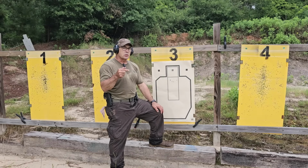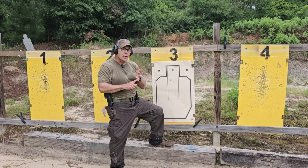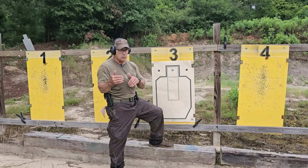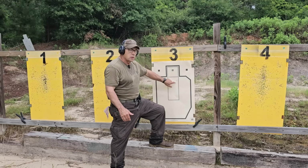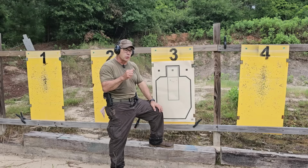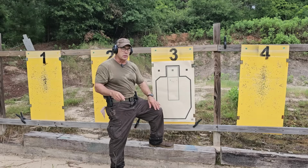Now, the only thing as an instructor I cannot see is what your eye is looking at, how it's looking at the target. So I know I'm fudging using iron sights. I can push it out of the group a little faster, and that's what happens. It spreads out if you go a little faster. So you can practice to be faster, but how much speed do you really need? That's going to be the key here.